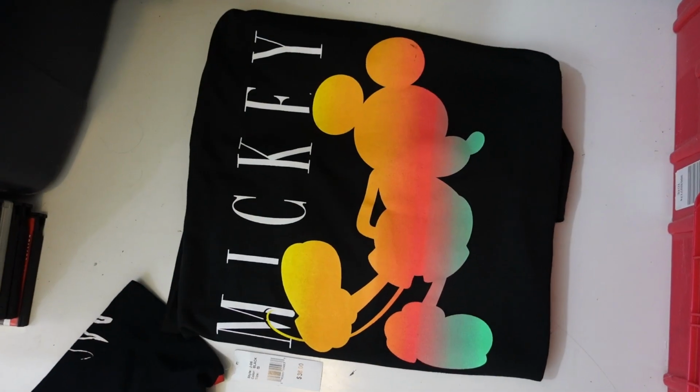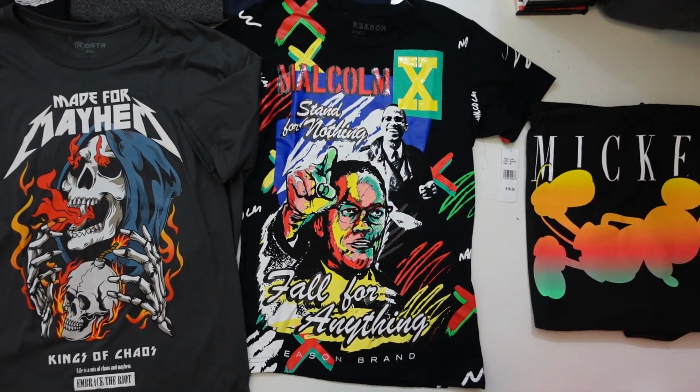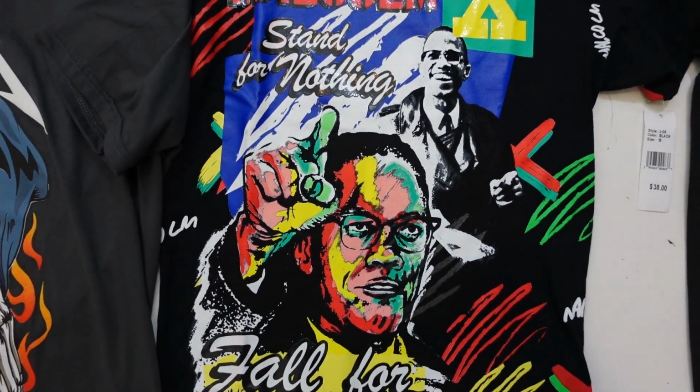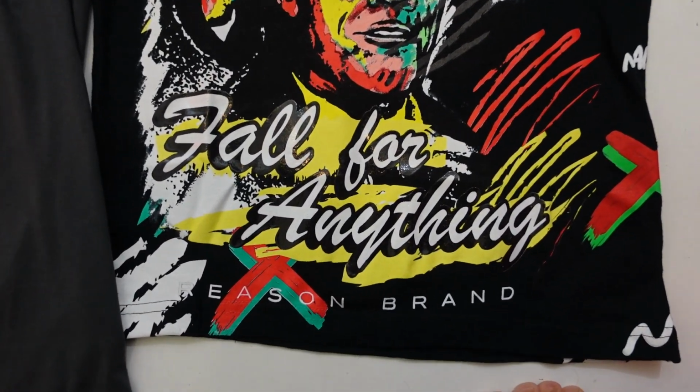As far as t-shirts, I got this Mickey t-shirt here. I also got this Malcolm X all over print. It's pretty intricate. A lot of ink on this one. As you can see, it says stand for nothing, fall for anything.